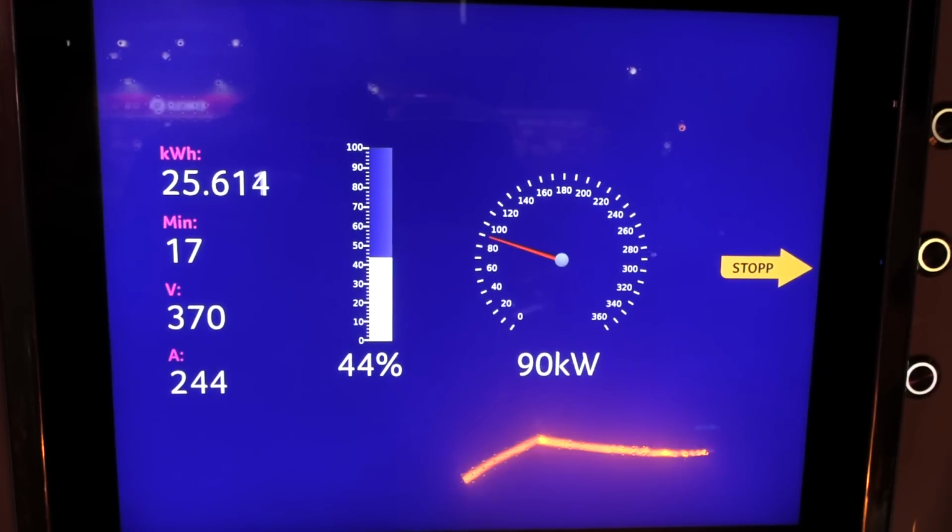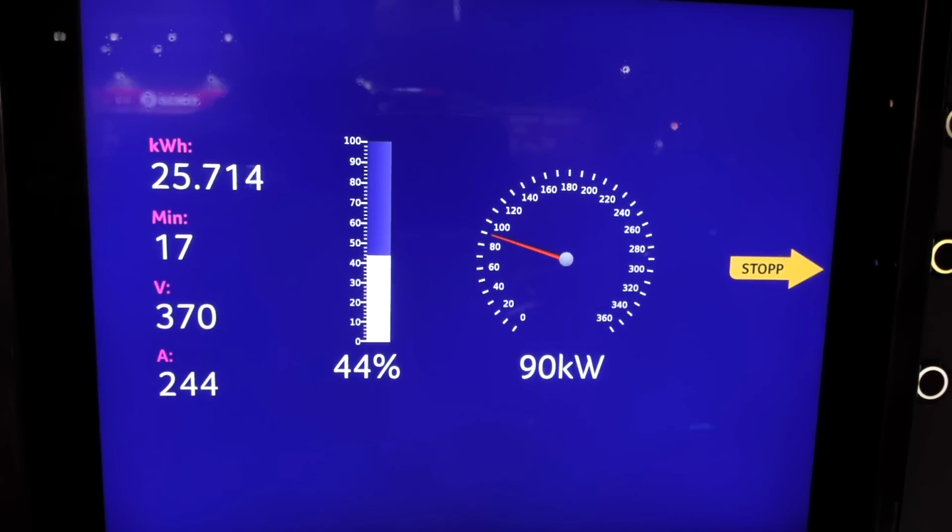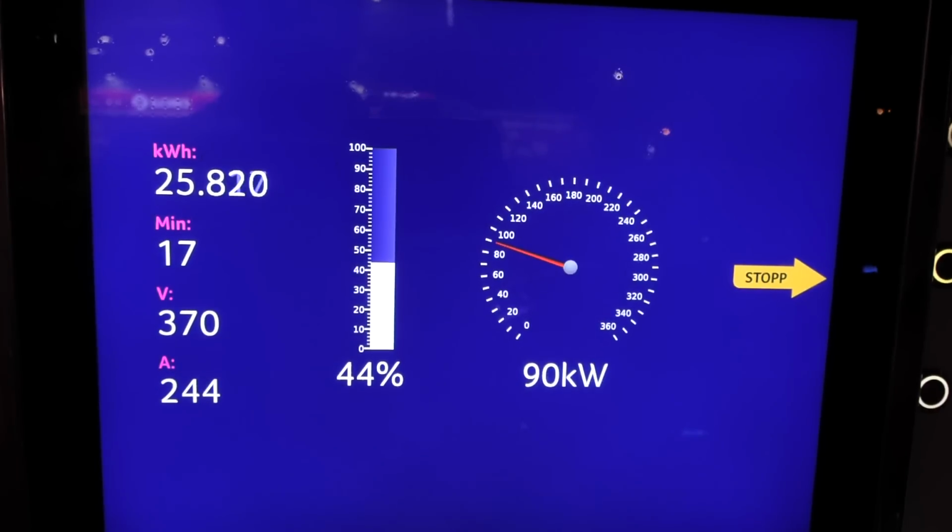All right, we have enough juice to go to Varberg now. So a 17 minute charging stop, 90 kilowatt almost all the way there. Oh, that's not good.